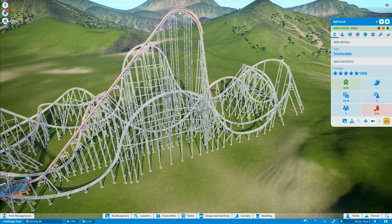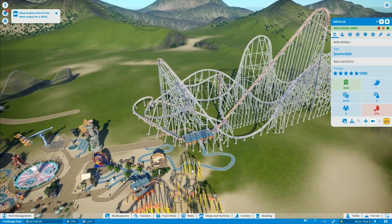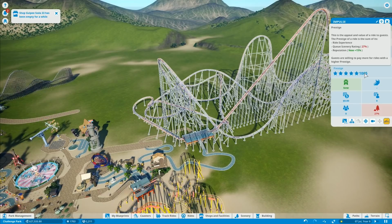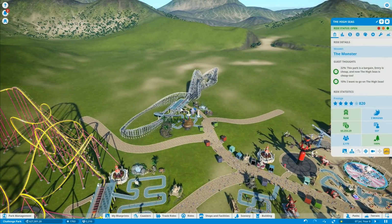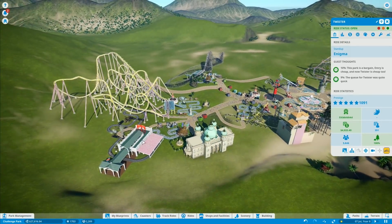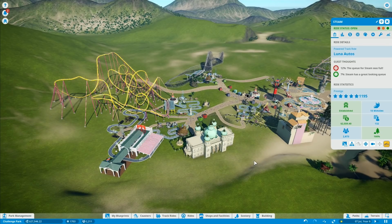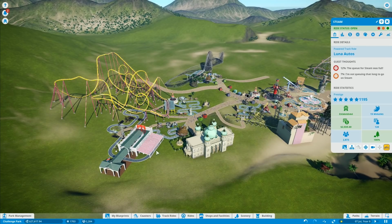We could put a stop at the top so that you can put another car in. That would work. But I reckon that we could put another stop in somewhere else as well. We'll have to wait and see on that. 1,005 prestige. That's pretty impressive. This one over here has got 820 prestige. This one's got 1,091. This one here is not telling me. Here we go. 1,200 prestige. Why is that so high? I don't know, but they love that ride.